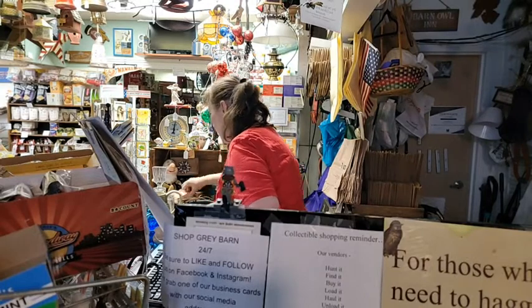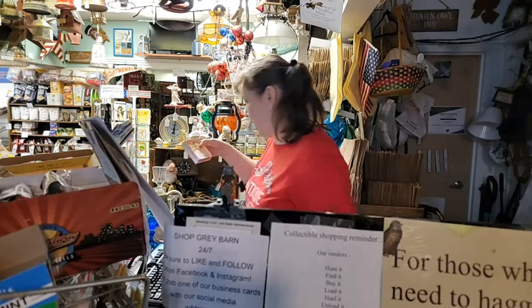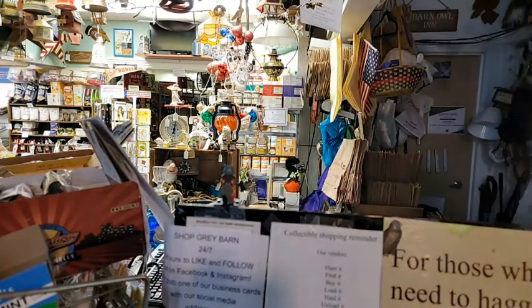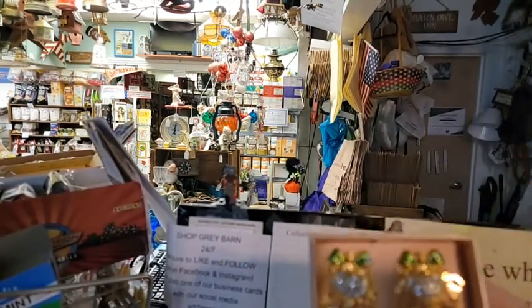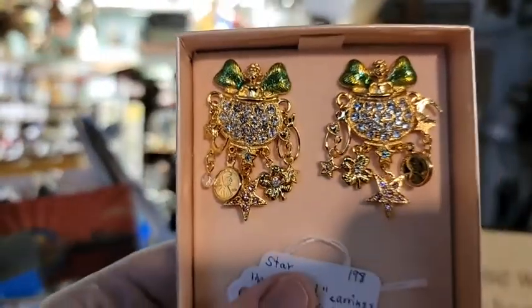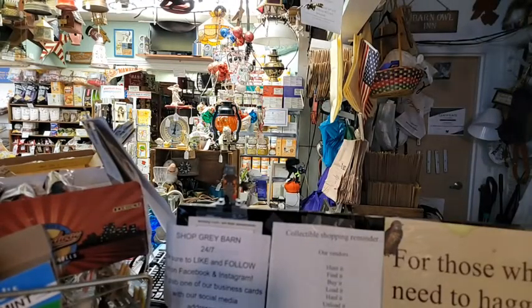Now from our vendor, I'm going to come around so you can see these. We have a couple of pieces, and she has more in her booth, of the Kirk's Folly. This was like a big thing on QVC and stuff. I'm not quite familiar with it myself, because I don't wear much jewelry. So these are the pot o' gold earrings, and they are $23. And she also has a matching brooch. It's like a little cup with wings, and this is $36 firm.